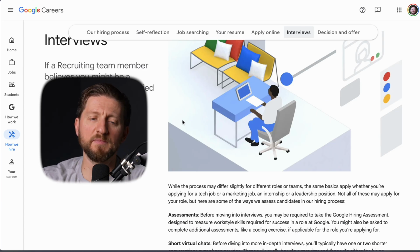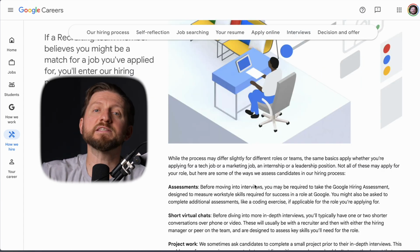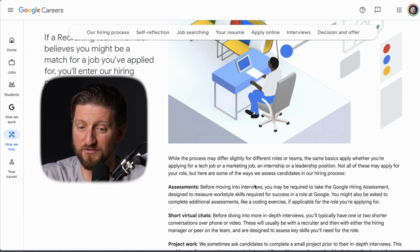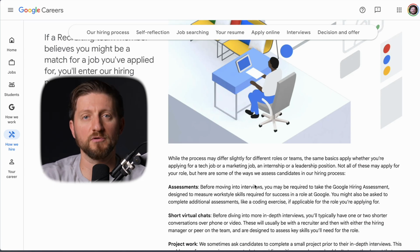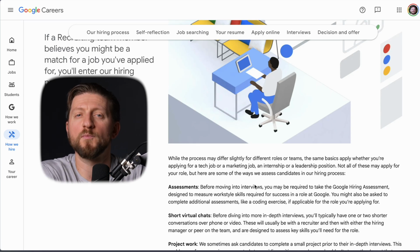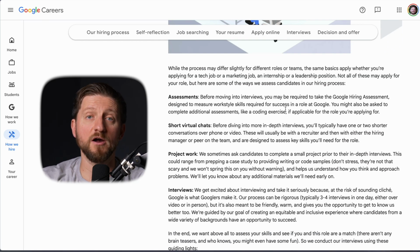Interviews. If a recruiting team member believes you might be a match for a job you've applied for, you'll enter our hiring process. So what this means is if your resume makes it through, or if you requested a referral, which they don't ask you to do here, but I recommend doing if you have a way into the company, a referral will get reviewed before the external resumes are submitted. There's usually a big bucket of external resumes, and the referral pile is almost always smaller and reviewed first by the recruiters. If they do reach out, they are probably going to say, hey, can we set up a quick conversation just for a chat?